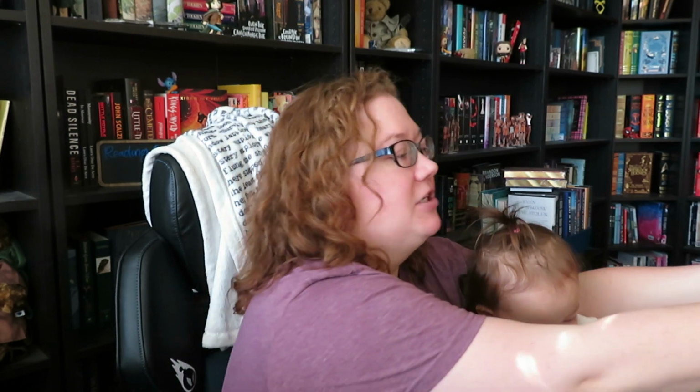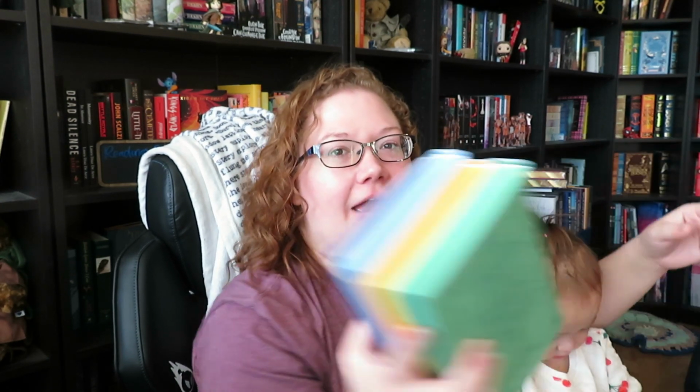But one thing I did want to mention really quickly is I forgot to haul these in January. They came in January. These are the Afterlight editions of the Well Met series by Jen DeLuca. I have read all of these previously. I just really absolutely love them, so I needed to have these special editions as well. And I just completely forgot that I had them until after that video was posted. So let's run through these quickly.